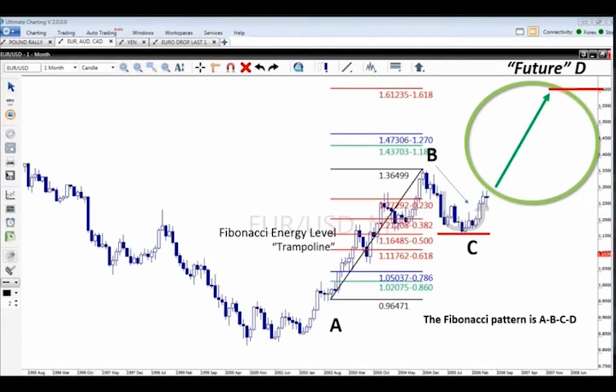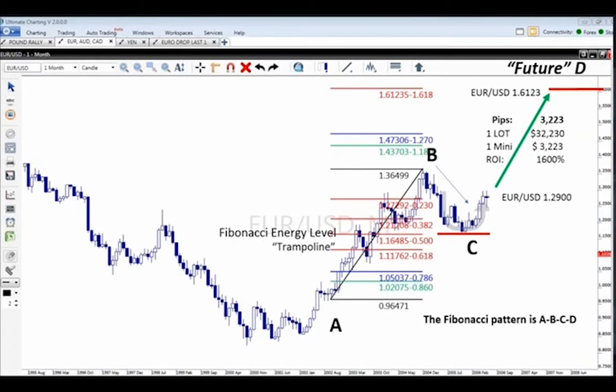Now put some numbers on this. Okay, current price here is $1.29. According to this, we're going up, and we're not going to stop till we get all the way up here to $1.61. How do you know that? Because that's the price right here. You see this? Fibonacci sequence will tell you exactly where it is you're going. Okay? Now, what's the difference between those two? I did the math. It's about 3,000 pips. Okay? Which means what? You do a one-lot trade, $10 a pip. This is a $32,000 conversation.